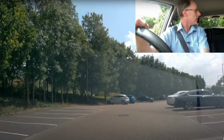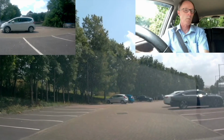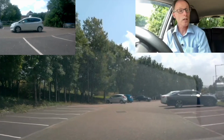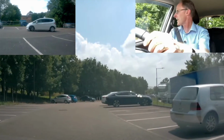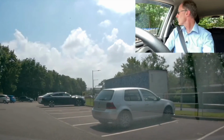Reverse bay parking control. Now, the most common reasons why people fail this manoeuvre is observations or lack of control. So the lack of control will be keeping that clutch under control so that you're going slow. If that clutch is going too high, the car's going to go fast, isn't it? And if you're going fast, you're not going to be able to do your observations, because you're going to be worried about what's happening next. So keep that car under control.